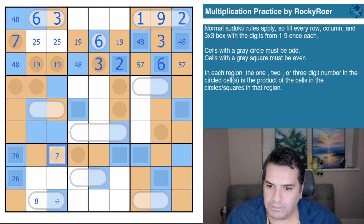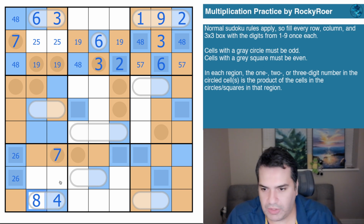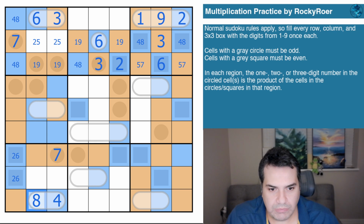And then 9, I'm pretty sure will get us over a 2-digit number. 9 times 12, well, we're already at 90, and then another 18. That's 108. That's not going to work. So that's 7 for sure. That's 4. That's 8. I seem to remember something about evens. Yeah, in column 2. These have to be odd. This has to be even now.